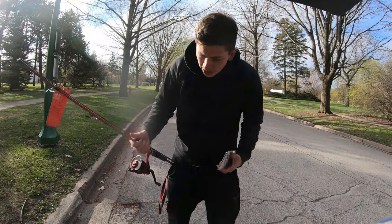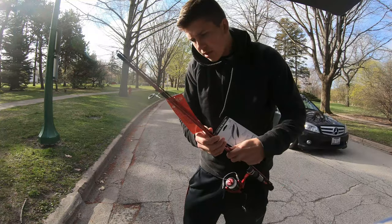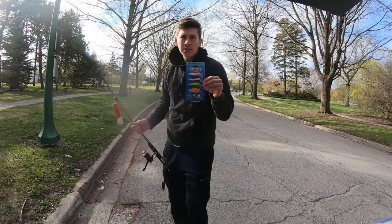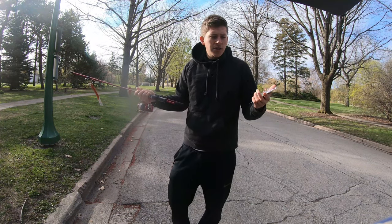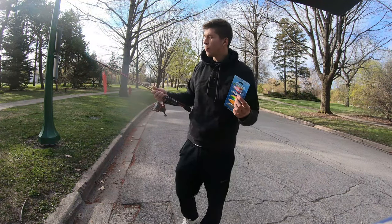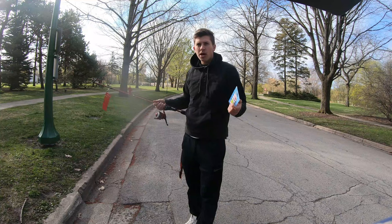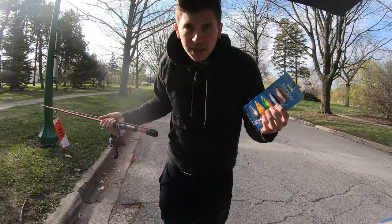So I actually got this rod for 10 bucks at Walmart. It is a Zebco Slingshot, and I've also got 5 of these spoons, which I'm gonna be using today, for 10 bucks. So this was around $20 plus tax, and you guys can come out here to Lake Michigan and catch some big cohos or salmon, trout, whatever pretty much is biting at the time. But let's go get our rods in the water and hook one to prove to you guys that only 20 bucks is all it takes.